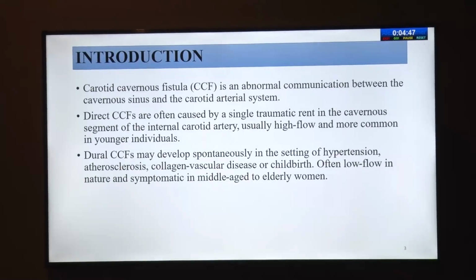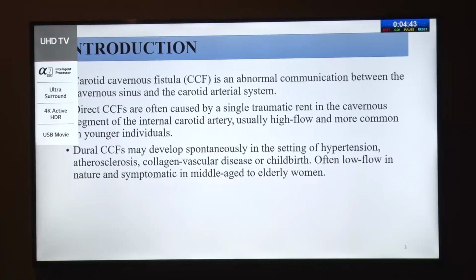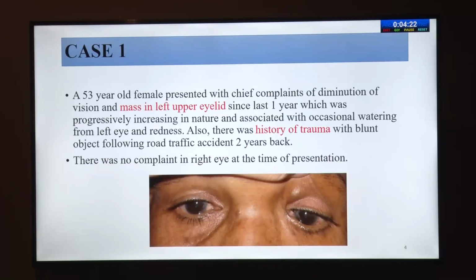Carotid cavernous fistula is an abnormal connection between the cavernous sinus and the carotid arterial system. Direct carotid cavernous fistulas are often caused by a single traumatic rent in the cavernous segment of the internal carotid artery. They are usually high flow and more common in younger individuals. Dural carotid cavernous fistula may develop spontaneously in the setting of hypertension, atherosclerosis, and collagen vascular disease, and they are often low flow and symptomatic in middle-aged to elderly women.